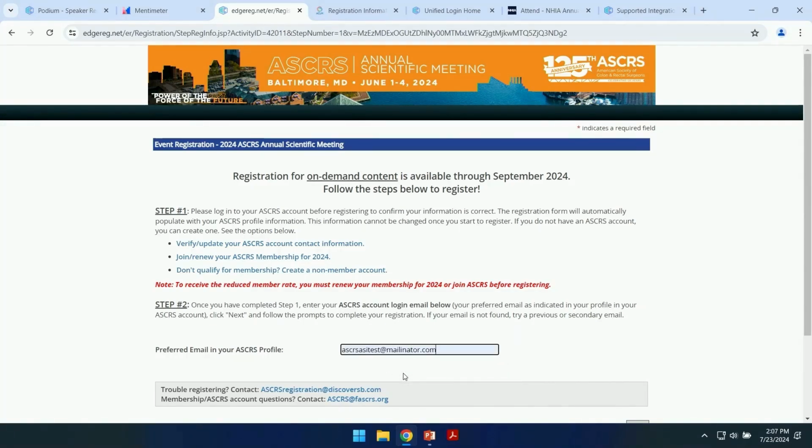Oh, I also want to point out real quick, we also explain in step 1 how they have to have a current membership in order to see the member rates. We also give them links here to verify their contact information or to renew so they're able to see that membership rate. We explain to them that these are the things you need to do. And then under step 2 is where we actually have them enter their email. So hopefully they've already gone in, they've renewed their membership, they're ready to go.